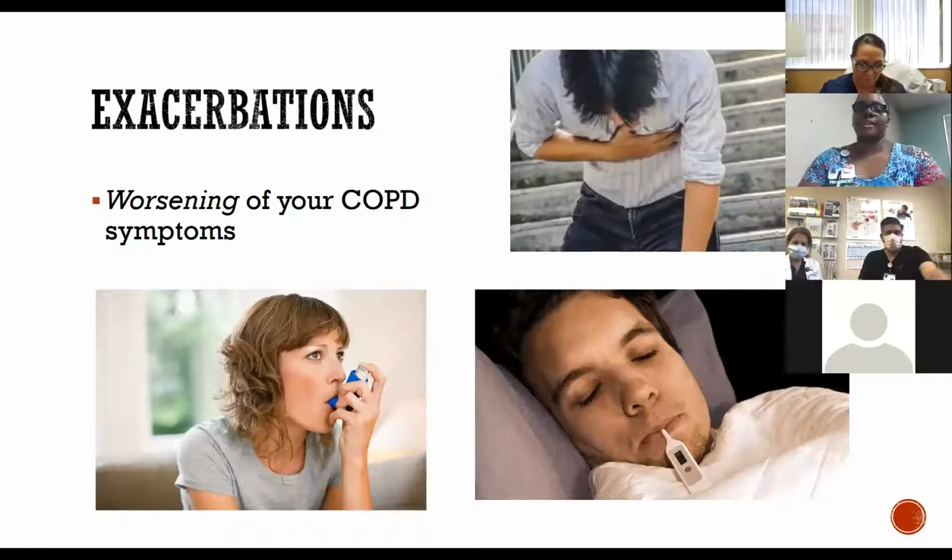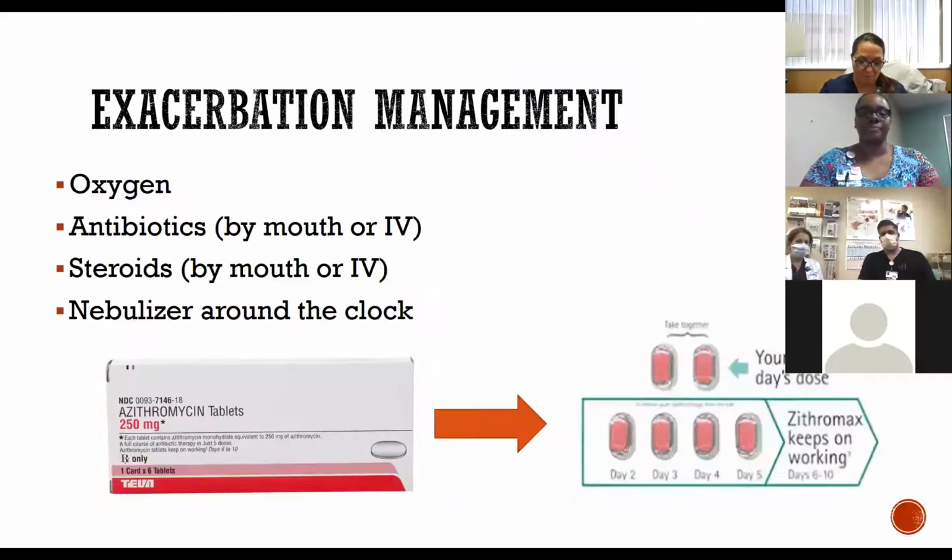One of the common things that happens with COPD, unfortunately, is exacerbations. An exacerbation is a worsening of your COPD symptoms. It's usually when you have really hard trouble breathing and your rescue inhaler is just not cutting it at this point. You might end up having to go to the doctor and they might prescribe you something else, maybe some steroids or an antibiotic, or if it's bad enough, you might need to go to the hospital. It just depends on how severe your symptoms are.